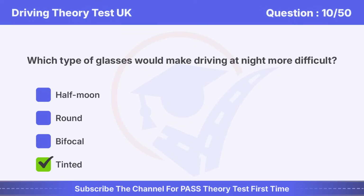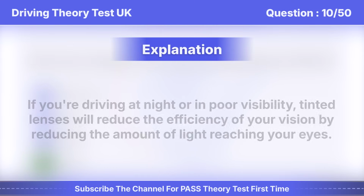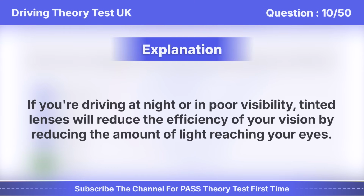Answer is D. Tinted. If you're driving at night or in poor visibility, tinted lenses will reduce the efficiency of your vision by reducing the amount of light reaching your eyes.